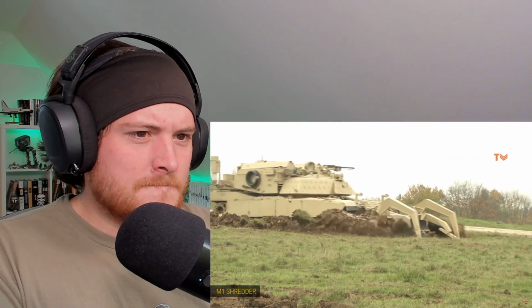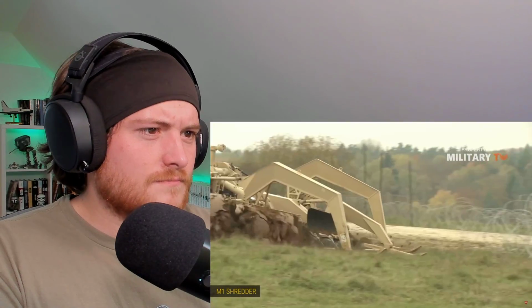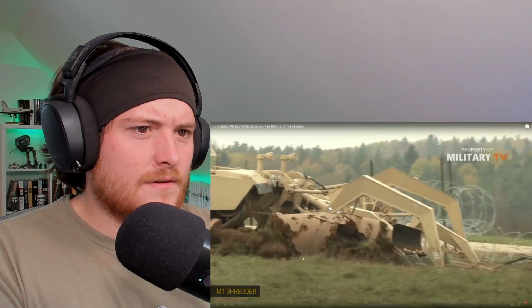Tank is an offensive weapon. The Shredder serves as a utility model, clearing space by ramming anything in its path.